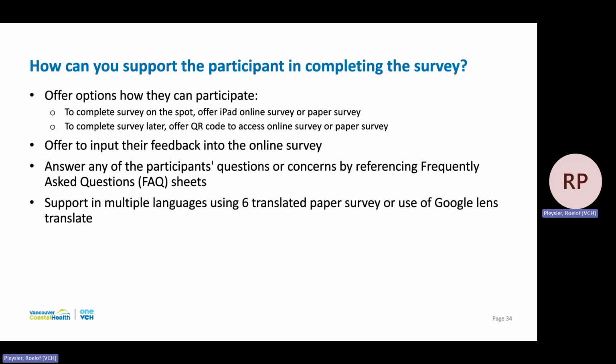How can you support the participant in completing the survey? Offer options for how they can participate. To complete the survey on the spot, offer the iPad online survey or paper survey. To complete the survey later, offer a QR code to access the online survey, or a paper survey. Offer to input their feedback into the online survey.